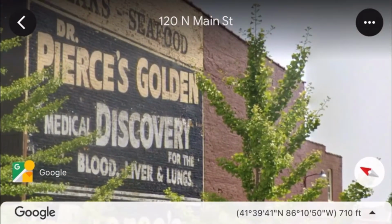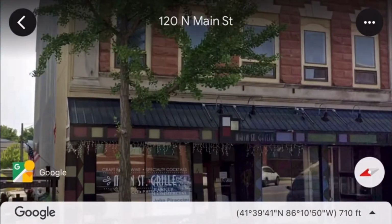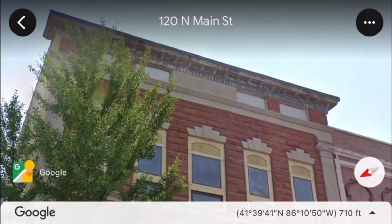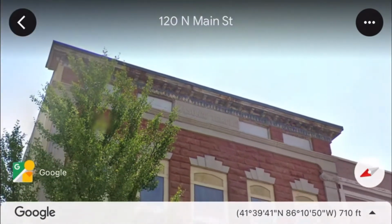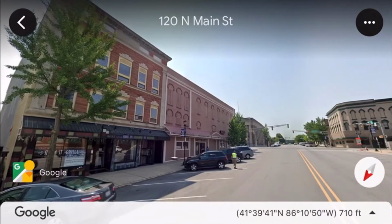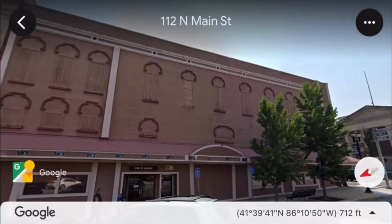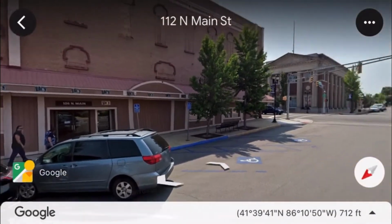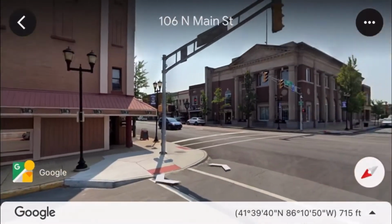Apparently he was a real man who invented medical mysteries, miracles, I guess. I got this building. Couldn't really find the date. The date says it was built in 1954, but I don't know. And of course, it's the Masonic Temple. Interesting. This whole corner here says it was built in 1954. And then I found other information. So I'm not really sure.